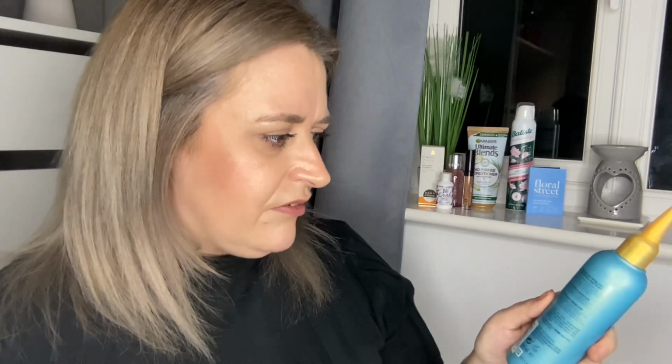Right, so the first product I've chosen for the October box is this. It is by the brand Head & Shoulders and it's Hydration Seal. It's a rinse off scalp balm. Sounds very interesting, and it's for a dry scalp. Every now and then I can get an irritated dry scalp, so we'll have to give that a go.